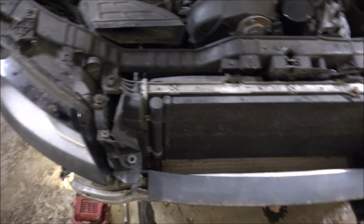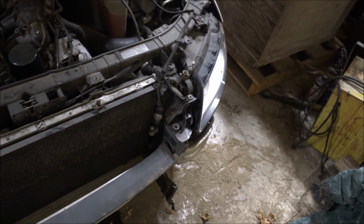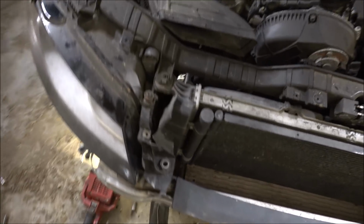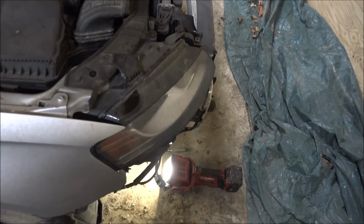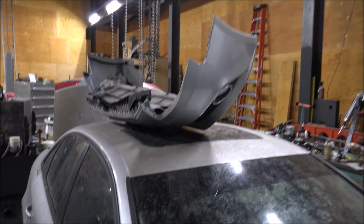Well, got some progress. Managed to get the front bumper off. I guess you call it a bumper. I don't know. Maybe it's a fascia or something. Not sure on these modern high-tech vehicles what you call that piece of plastic dress. But there it is.